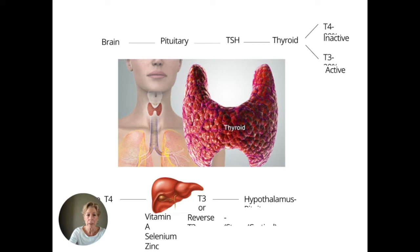Now, in our liver, with that conversion, we also make a little bit of reverse T3. That's normal. And what can cause our bodies to make more reverse T3 than T3 is stress or cortisol.